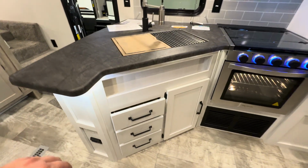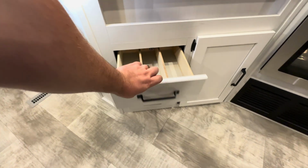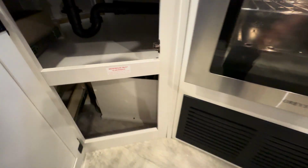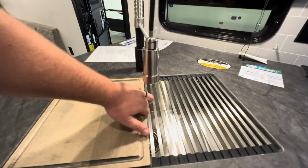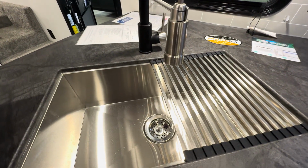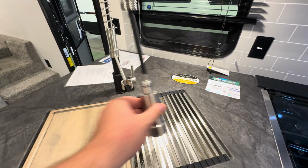Right here, you're going to have 3 pull-out drawers. They're all going to be about that size. The bottom 2 don't have these little partitions in them. Under the sink, bada bing, bada boom. Access to your plumbing, and you get a stainless steel undermounted bowl with this wood block cutting board and a drying rack, and you still get your high-rise faucet.